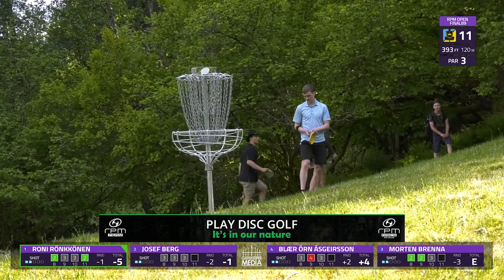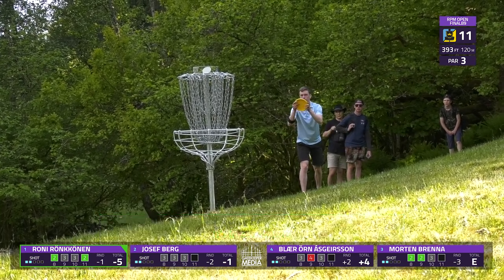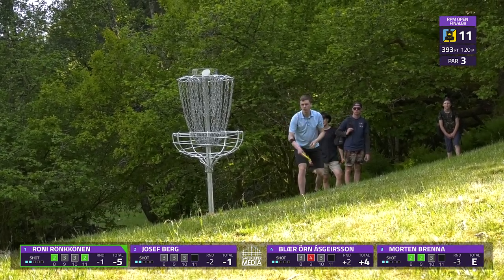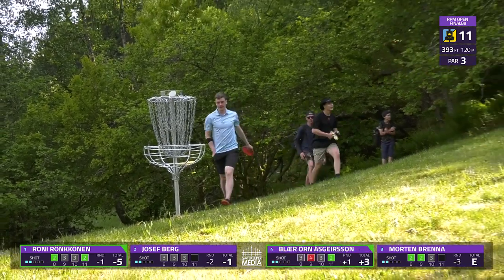Way to capitalize. That's a part of when you're playing in the lead. If something kind of goes your way, just capitalize. And even if you're trying to catch up, just like in general, capitalize. When the game gives you an opportunity, try and take it.